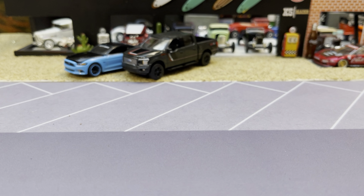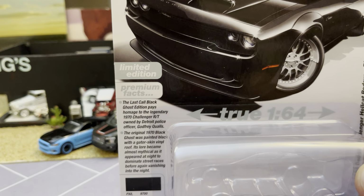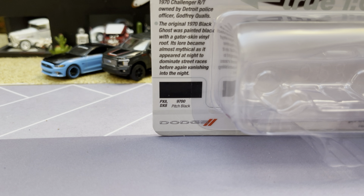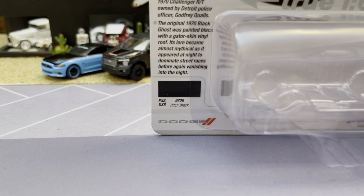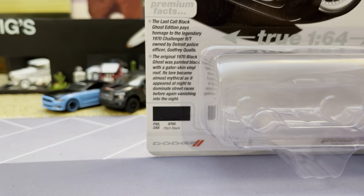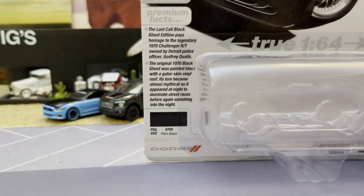This is an interesting casting. I have most of the Challengers. This one is paying homage to this car, what they're talking about in the corner. I think a few years ago, this car was resurrected, unearthed, the story of it, where this car was taking on the local street, match racing and heads up and all that.